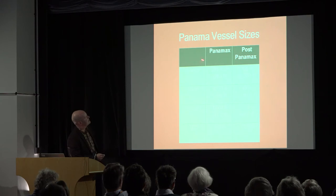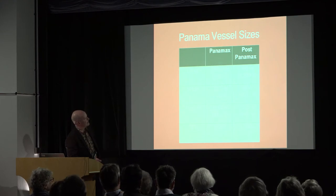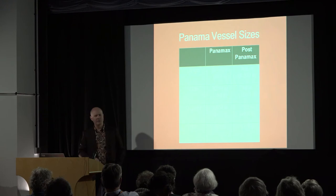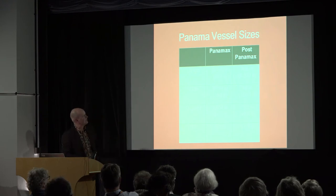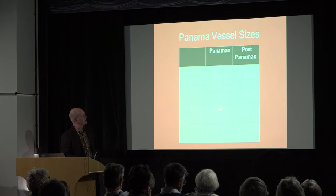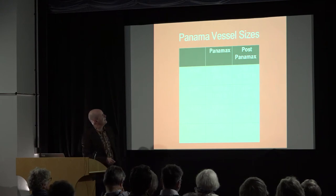So this is the old pre-lock increase. You could get a 295 metre length through with a width of 32 metres and a draft of 12 metres, and that would have about 5,000 containers on it. Okay, and you can see that even that's pretty big to get into the existing dock system. So the G5 that we talked about from ACL has an 11.5 metre draft, so it's still too tight.